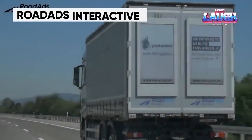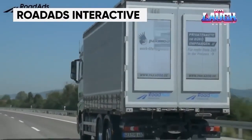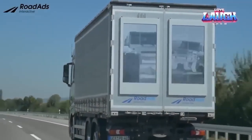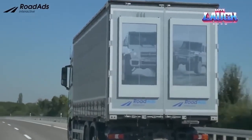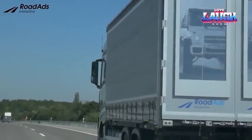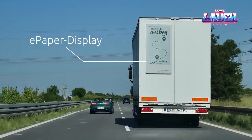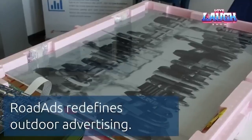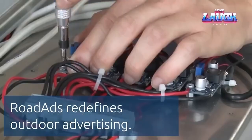Why not place advertising panels on the trailer? That's exactly what the advertising experts at RoadAds did. They were assisted by software specialists from VisionAct and experts from Mercedes-Benz. As a result, the panels measure 35 inches by 59 inches, are protected from dust and moisture, and use electronic ink, making them clearly visible during the day without blinding drivers at night.